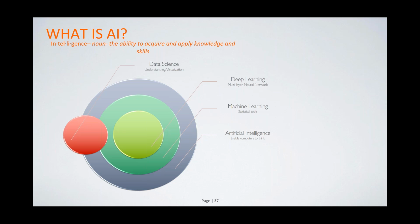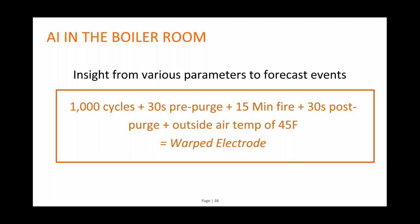Now, there is also data science. Data science might float between deep learning, machine learning, and AI. Typically, data science is about the different ways I can visualize and understand the data. So that's a pretty high level view of what AI is. Now I'm going to share with you a couple of examples of how AI is being used in the boiler room.